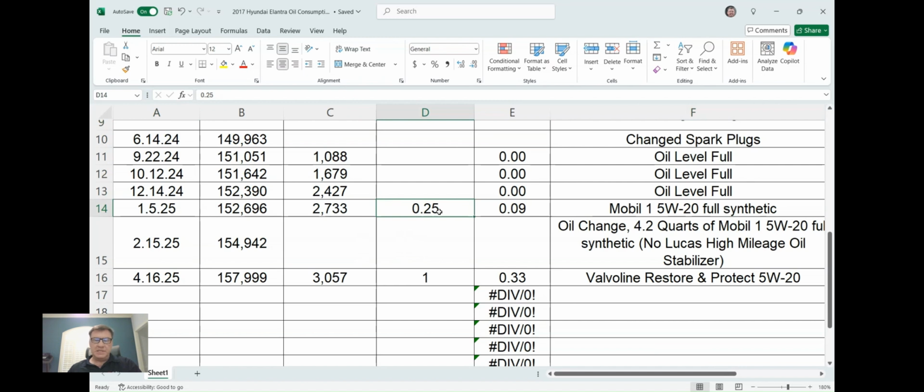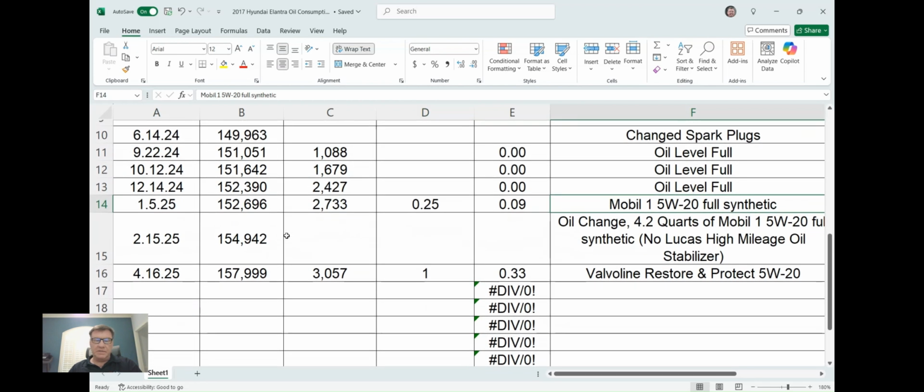So that's pretty insignificant. That's 0.09 quarts per 1,000 miles. And the vehicle would have been fine if I did not add that, but I wanted to record everything that I measured and added. So during that entire oil change interval of 5,000 miles, we added a total of a fourth of a quart.